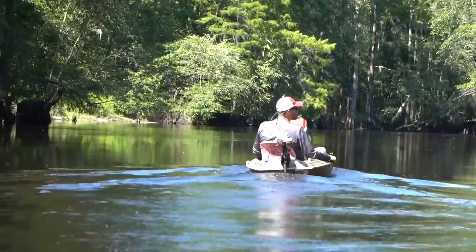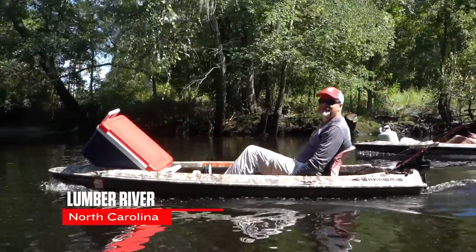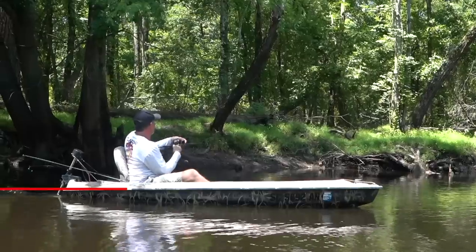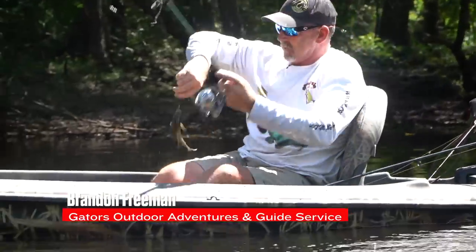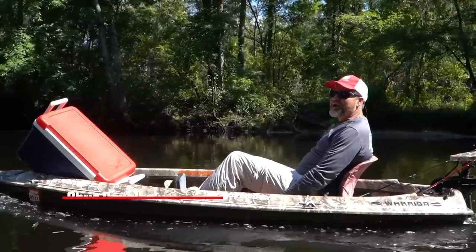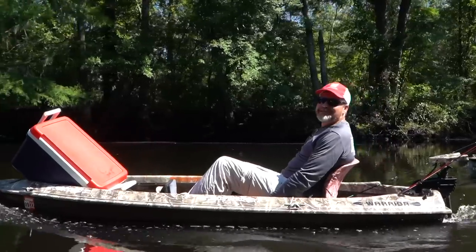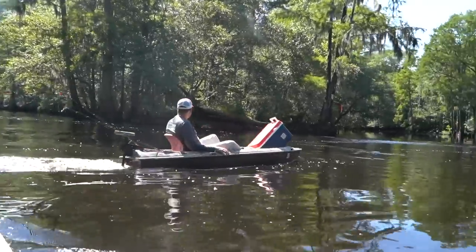Well, as you can see, we are loaded down and we are headed to a shady bank to cook some fish that we just caught just a little bit ago here on the Lumber River. My good buddy Brandon over there did the lion's share of catching, but he knows this river, so that makes sense. But we're gonna find us a nice place to get up in shade, kick back, have a few Pepsis, eat some fried fish and some white bread. It's gonna be a classic Carolina dinner here on the Lumber River. Let's do it. Let's try it.